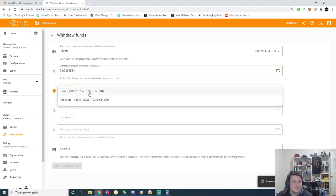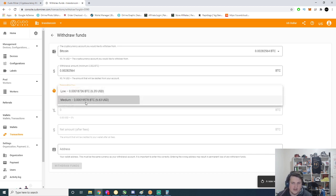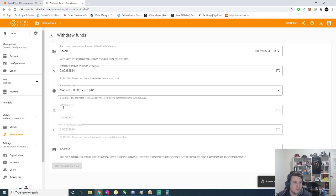The transaction fee is how fast it gets sent on the network. So low is going to take a little bit longer, but it's a little bit cheaper. Medium or high costs a little bit more, but it gets sent faster. So in this case, about 30 cents difference. Withdrawal fee, it looks like there's no withdrawal fee, so that's pretty good. And then your amount after fees, I'd be $89 if I send it through Medium.